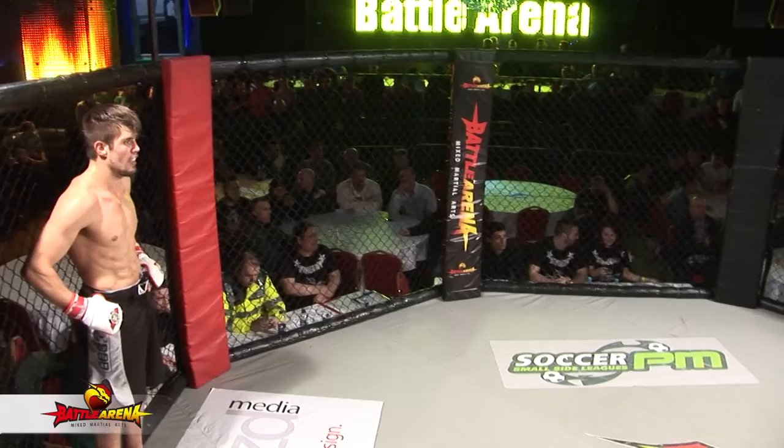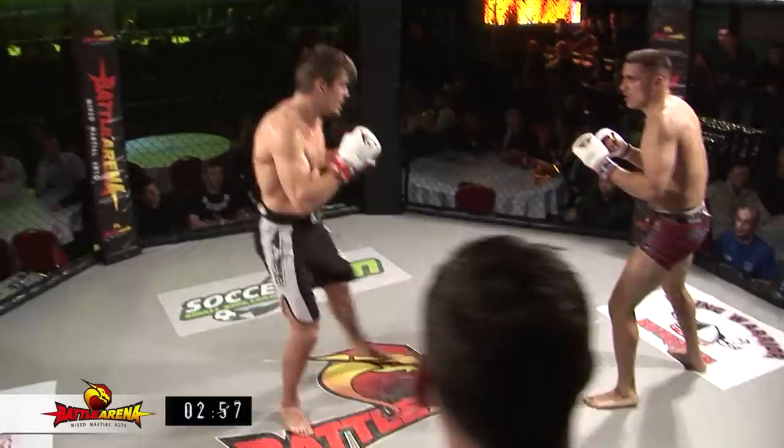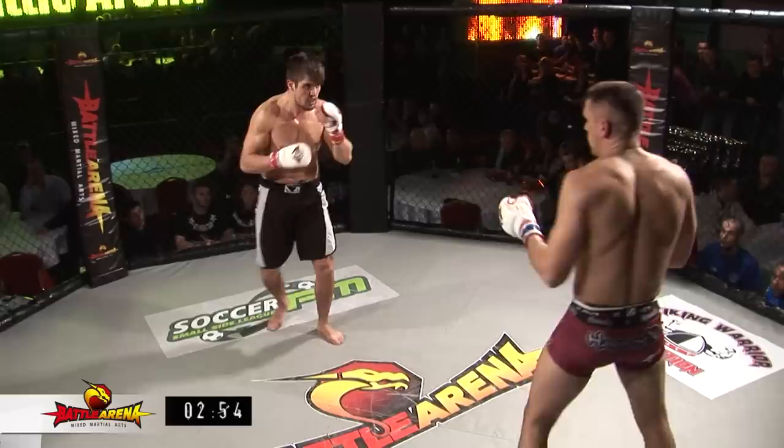But there's still a round left, so plenty of time for Lukas to turn this around. Lukas is certainly looking a bit fresher than when he started the break of the round. Still breathing deep. Yeah, the first round was such a hard pace. I'm not surprised these guys have slowed down a little bit. Oliver's still light on his toes, though. Still switching stance every now and then.